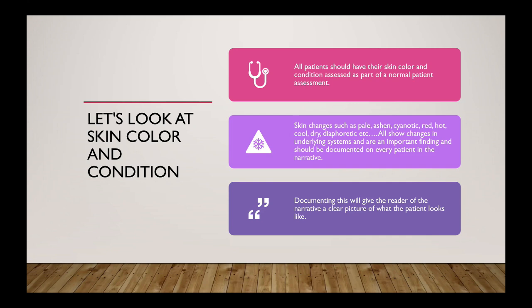Skin changes such as pale, ashen, cyanotic, red, hot, cool, dry, diaphoretic, etc. also indicate changes in underlying systems and are an important finding and should be documented on every patient within the narrative. Documenting this will give the reader of the narrative a clear picture of what that patient looks like.